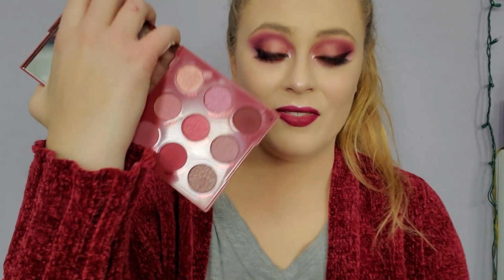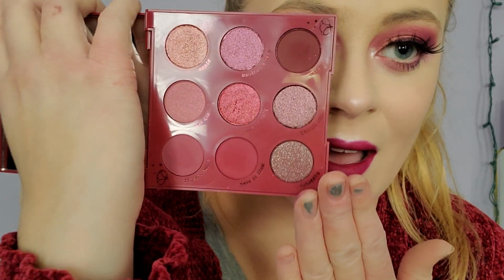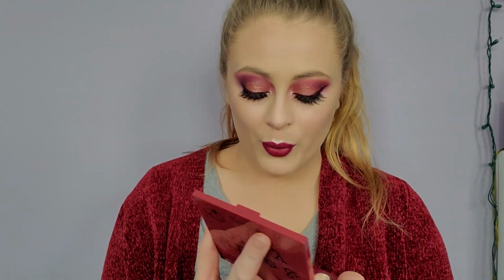The palette, I love their 9-pan palettes. These colors are just absolutely to die for. If you love berry tones, burgundies, and reds, this is for you. If you like this look, this is definitely for you. If these colors attract you, get it. Very pigmented, very blendable. I like the eyeliner. It's cute.